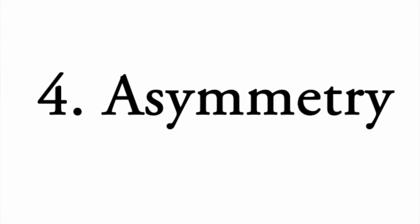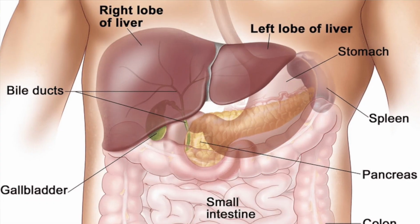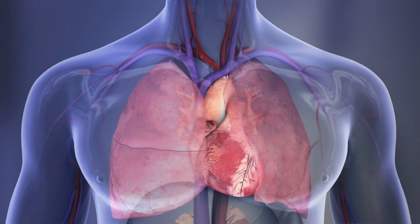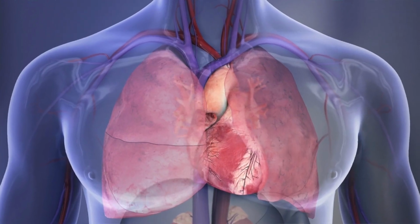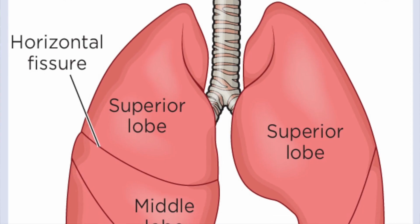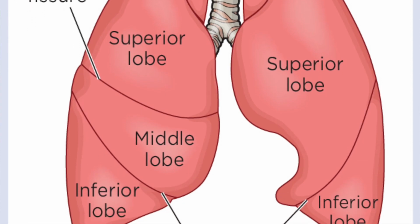The next principle I'd like to introduce is asymmetry. We often don't appreciate how much asymmetry is a natural part of the body. For example, we have one liver on the right and one stomach on the left. Also, the heart is a little off-center to the left, and so to accommodate this placement, we have 2 lobes to the left lung and 3 on the right.